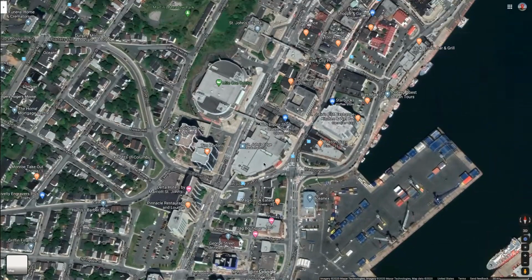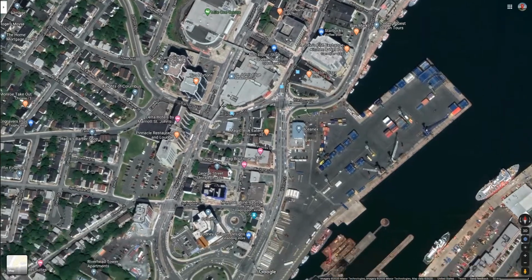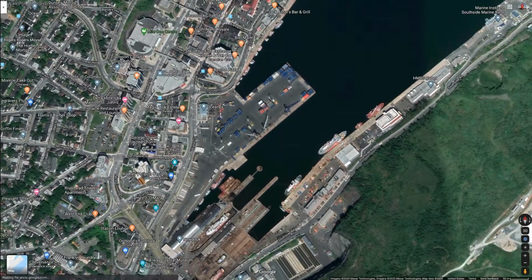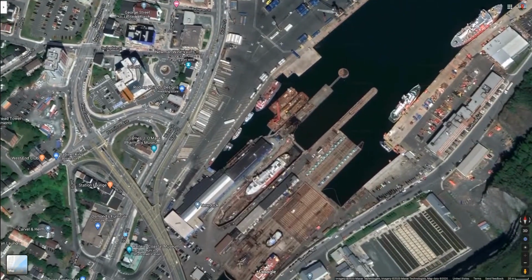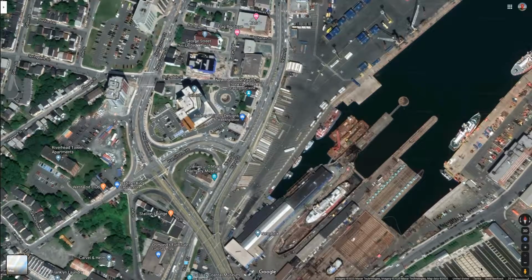All right, basketball club, Mile One Center. Okay. Interesting. Obviously a major port city here. Ships going out, maybe some shipbuilding or repairs there. Got that one in a dry dock.